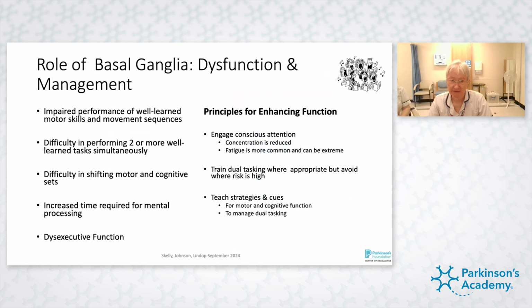Claire mentioned the basal ganglia and why it's really important that the patient understands what's happening and why it's happening. But it's also really important that every member of the team understands basal ganglia, anybody who's working with people with Parkinson's. And it is that impaired performance of really well-learned complex motor skills and movement sequences that goes wrong. And then the ability to multitask can become more difficult, especially the longer they've had Parkinson's. And then a difficulty in shifting motor sets. So that's like changing direction suddenly when you're walking, or suddenly changing a thought process.